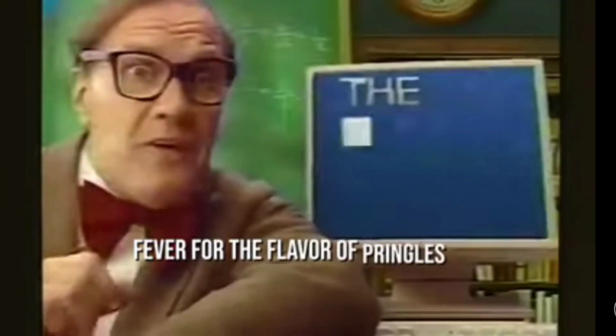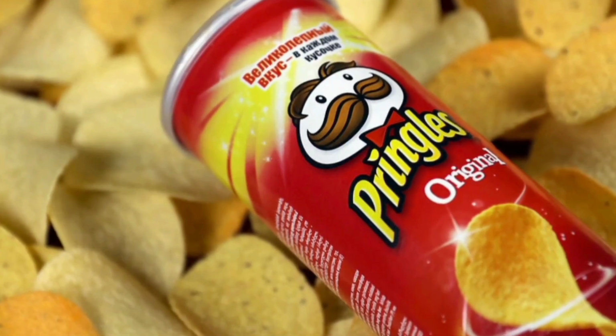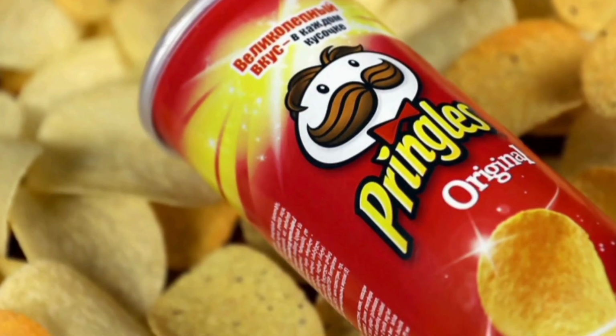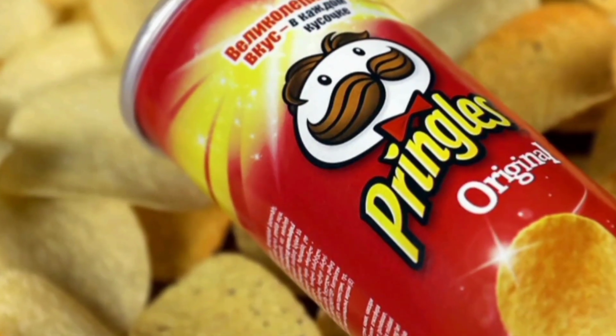Can you name a chip that has been around for many decades? Not Lay's, not Cheetos. Alright, here's a hint. It's packed in a cylindrical way with the mascot, with the mustache. Yes, that's right, Pringles. Pringles is a brand of saddle-shaped potato crisps.